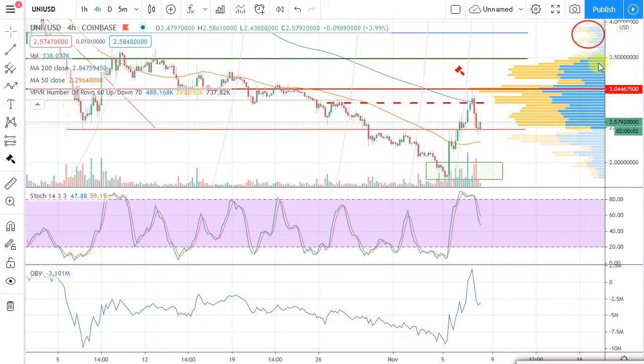We didn't have much up here. We had this nice little cluster here, which is off of the main point of control, where the price did touch all the way up here to the point of control and immediately rejection.